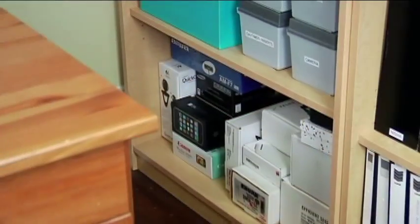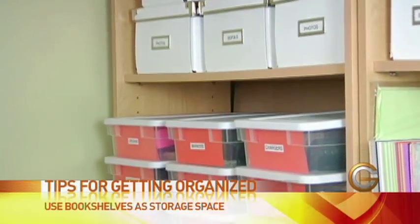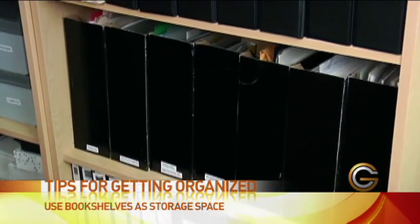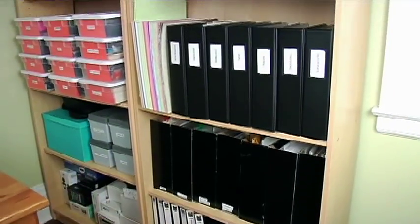So you might think a bookshelf is just for books, but not really. We've turned this into a storage device, really. There's lots of different things you can do. In here, I've got boxes that fit photos or DVDs. Over here, we've got binders. This is going to give you a library look, and it stores a lot of information and paper here.